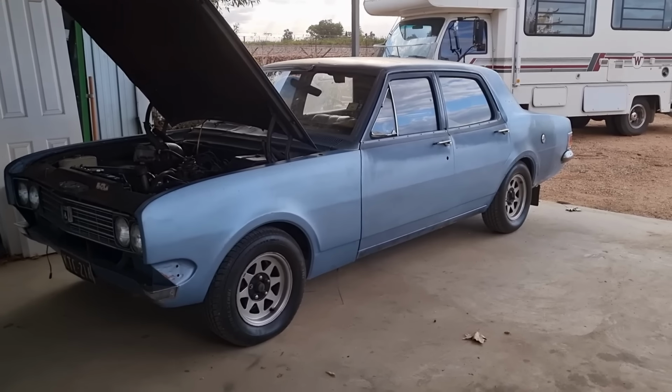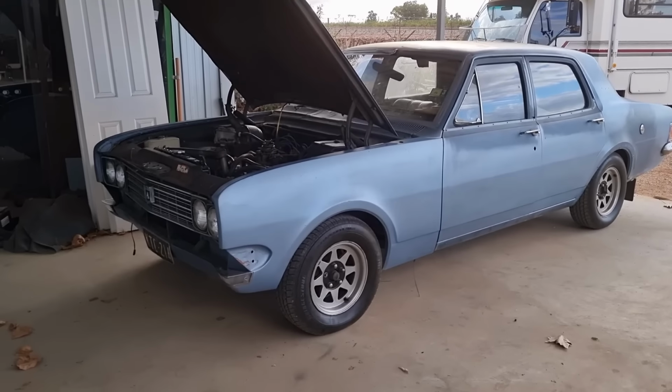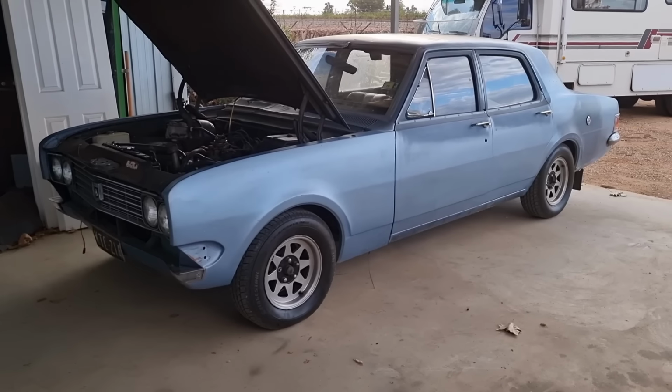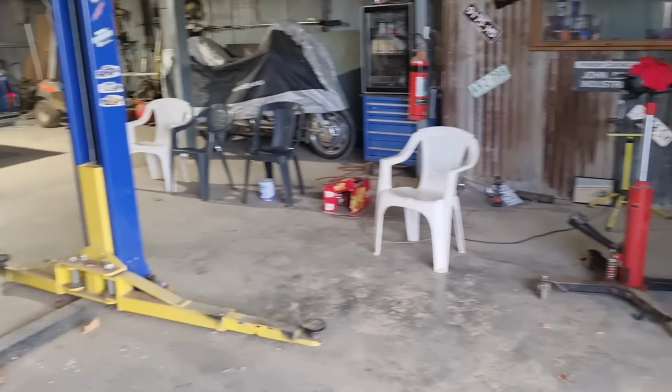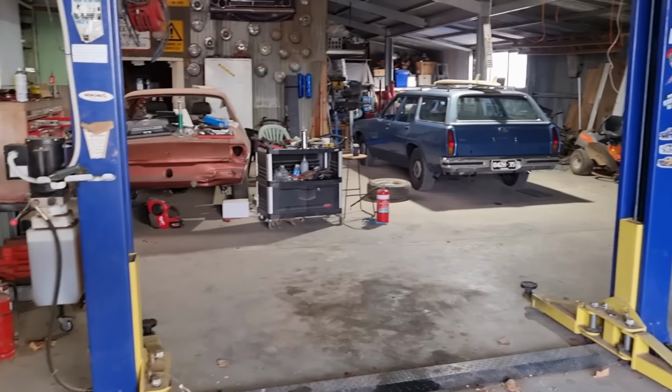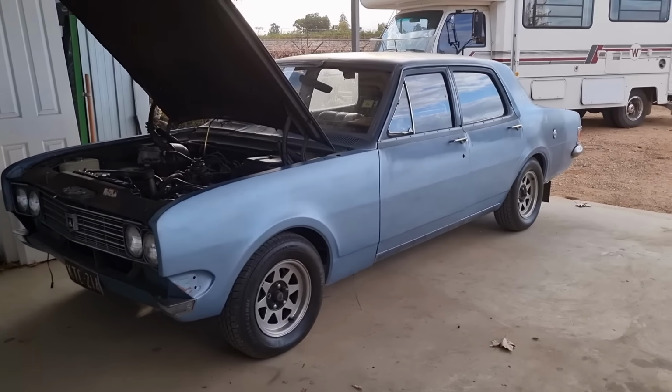Okay, day 2. We know this runs and drives. Brakes, not so good, but they are actually working. Now, it's full of parts. We need to make room in this shed to clean everything out and get it on the hoist.